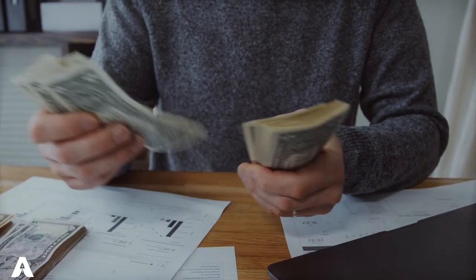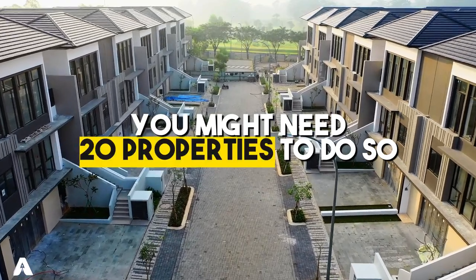And the whole purpose of being financially free means that you have a surplus of monthly income enough to surpass your W-2 so you can quit your job. $400 to $500 a month means that you might need 20 properties to do so.